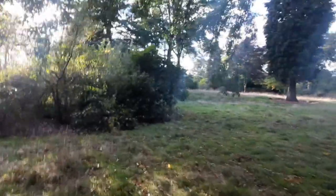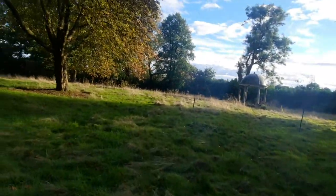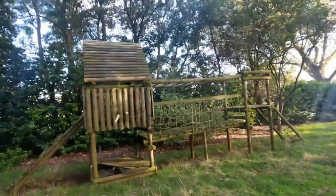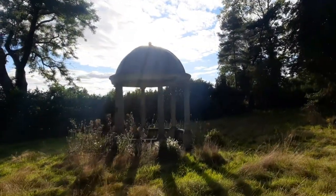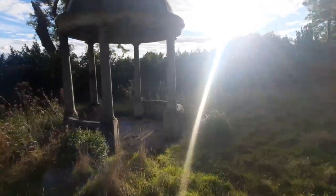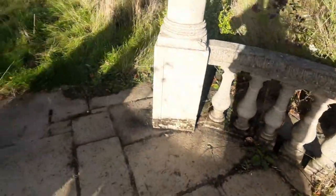And as we come away from here, further back, you will see how massive this field is. You can see the house from here now. So yeah, we've got some steps here coming down from the house. We'll check the little park thing out first. You can see there the children. We've got this sort of chapel sort of thing. Don't know what you'd call it. It's very dome like, and this sort of column banister around.